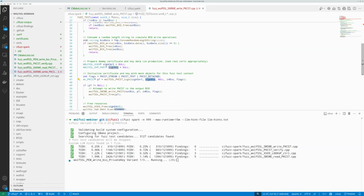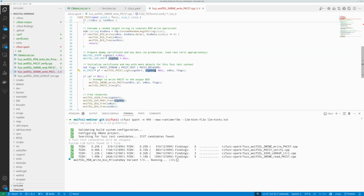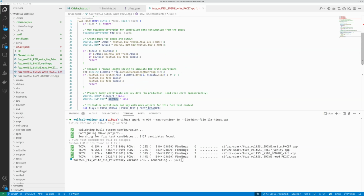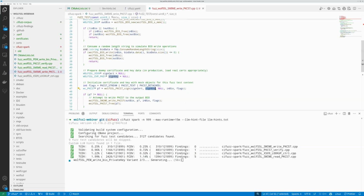So this is something I would change, right? So it's a running fuzz test, but this is not optimal. I would now look at it and change it, because this is not how it's supposed to be. If it's null, then it's not using any cert, it's not using any key, and it shouldn't be like that. So I would probably use the same construct to have a BIO and then pass it to the certificate and read it out. Let's maybe take a look at another one.